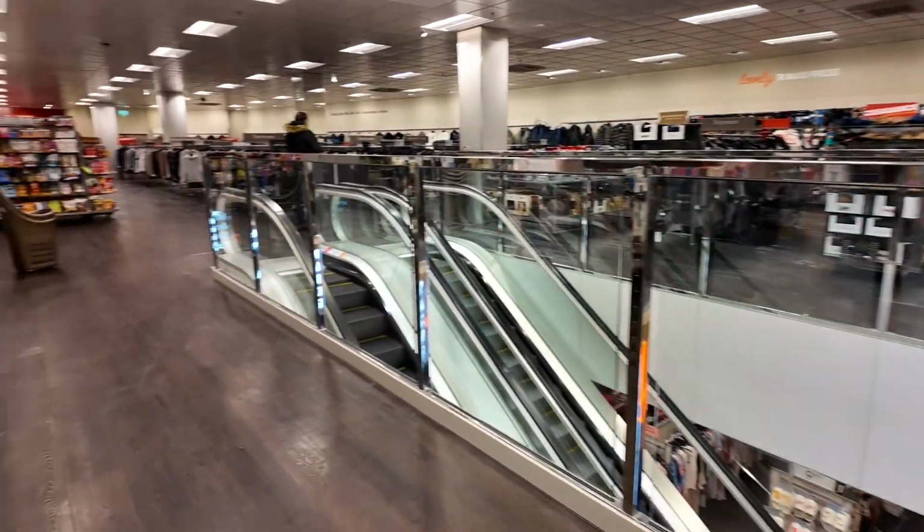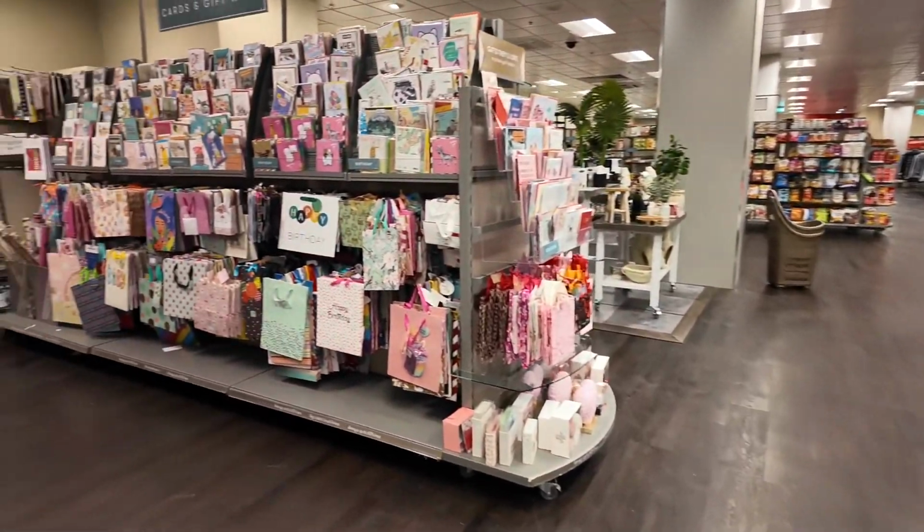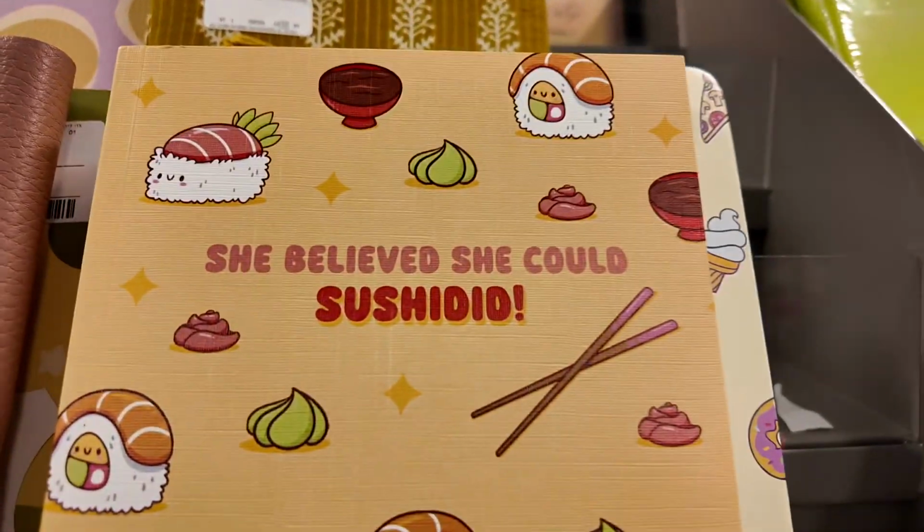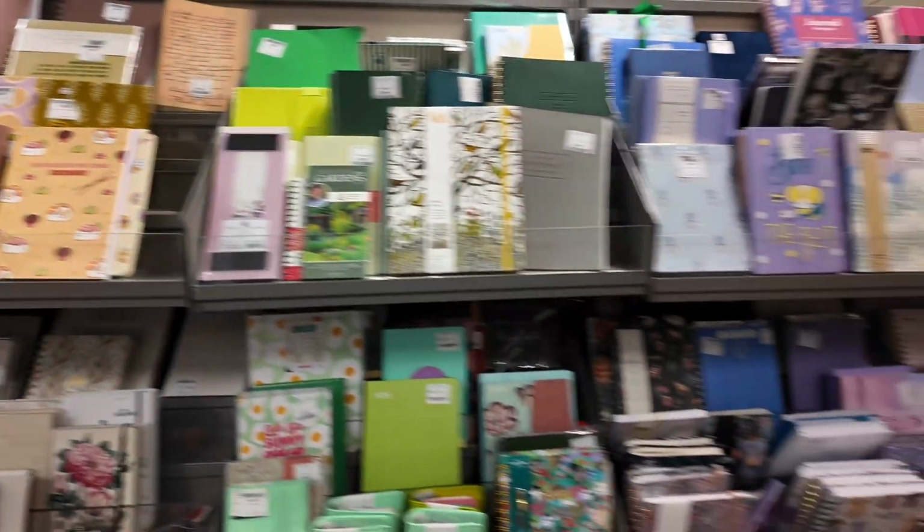It's a very strange day when I come out of TK Maxx empty-handed. I'll show you the plant I bought around this corner if they've still got one in. There you go. She believed she could, so she did.